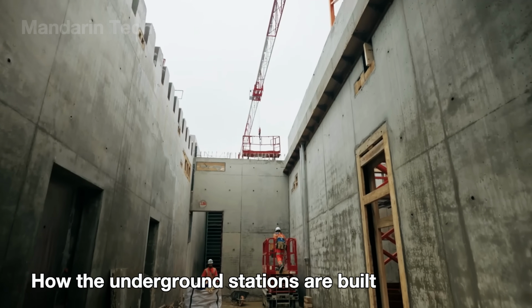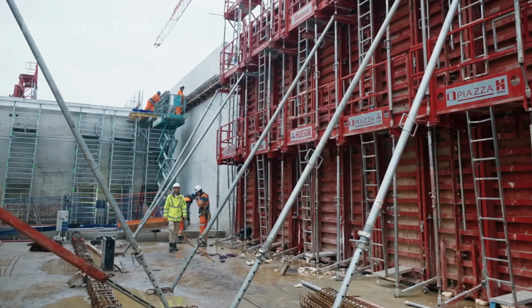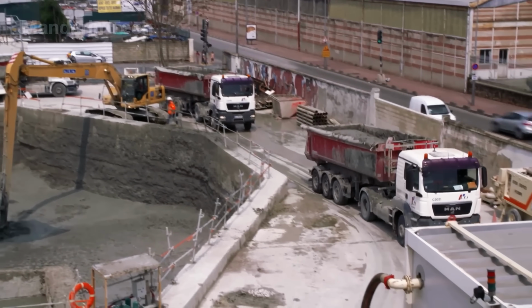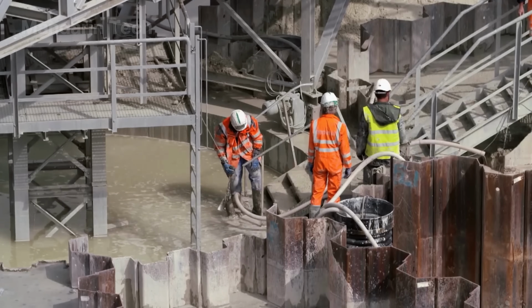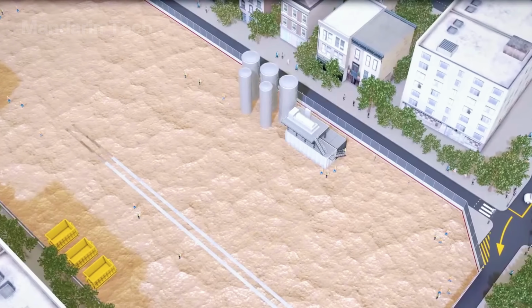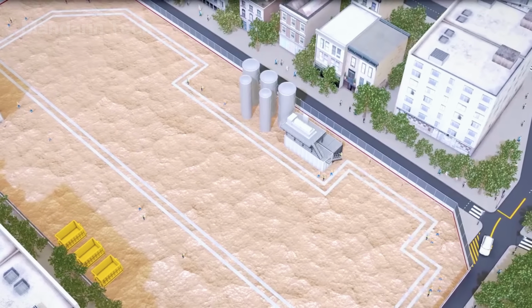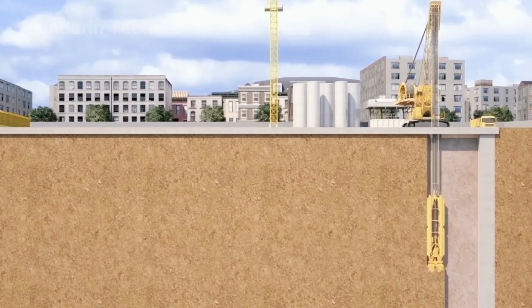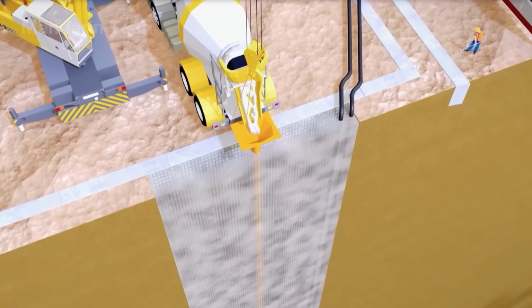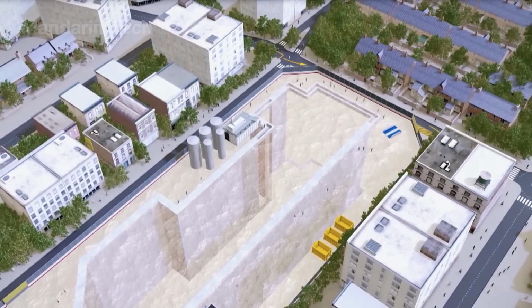If the tunnels are the structural backbone of the Grand Paris Express, then the stations are the strategic anchor points that determine how efficiently the entire system operates. Most of the Grand Paris Express stations are built using a controlled cut-and-cover construction method. First, engineers construct reinforced concrete diaphragm walls around the perimeter of each future station site. Deep trenches are excavated in advance, steel reinforcement cages are lowered into place, and concrete is poured to form a stable structural frame that protects the entire construction zone.